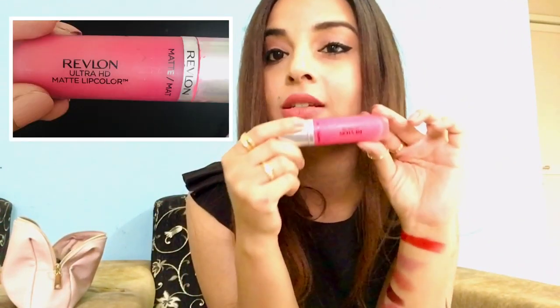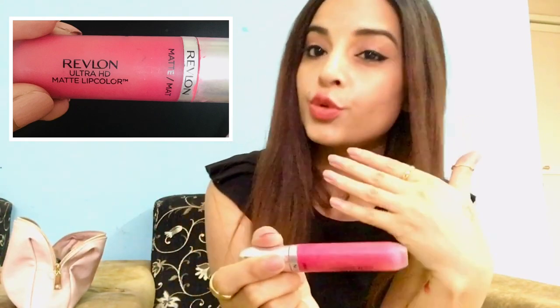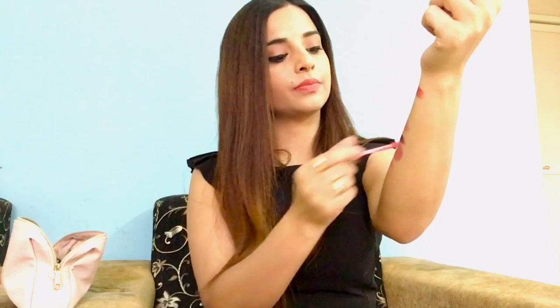Okay, so this one is REVLON Ultra HD Matte Lip Color. It is not a creamy finish, it's a matte lipstick. As it is said, it's HD matte color. I can show you where I have worn this lipstick and it really stands out, guys. So let me just do a quick swatch. This is the color it shows, this one. It's HD Temptation. So let me quickly go ahead, dress myself up and show you how it looks.